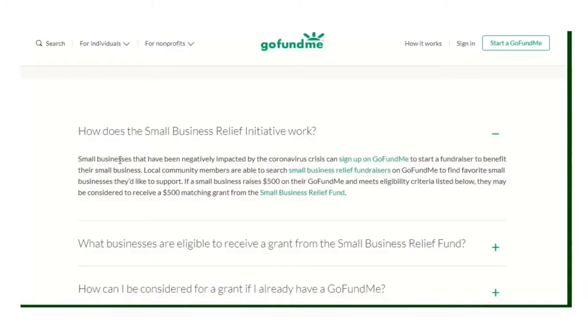How does this work? Small businesses that have been negatively impacted by the coronavirus crisis can sign up on GoFundMe to start a fundraiser to benefit their small businesses. Once you start it, if a small business raises $500 on their GoFundMe and meets the eligibility criteria listed, they may be considered to receive a $500 matching grant from the Small Business Relief Fund.